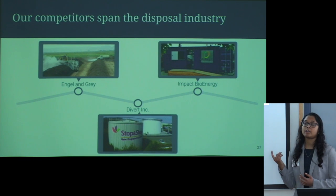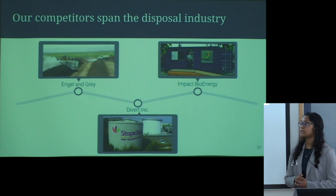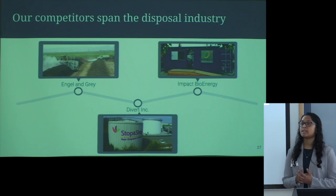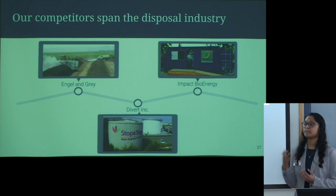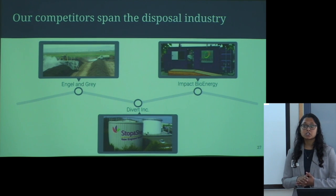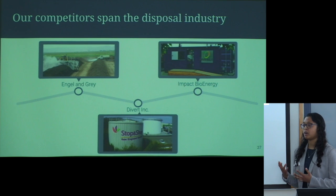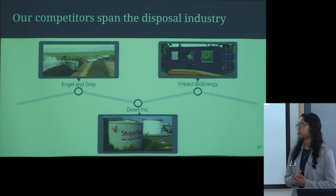So Angle and Gray is a composting facility in California, and basically they just take all the supermarket waste and then they use it for their composting unit, and then they sell their compost to different agricultures. And so it's not very beneficial for supermarkets because they have to pay for transportation costs, so there's a lot of labor involved with that as well, and they don't really reap any benefits from that.